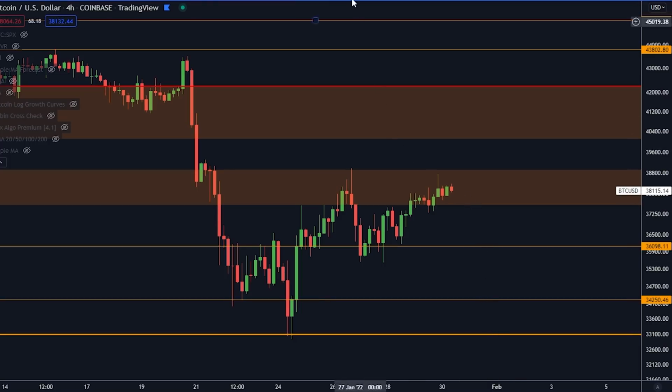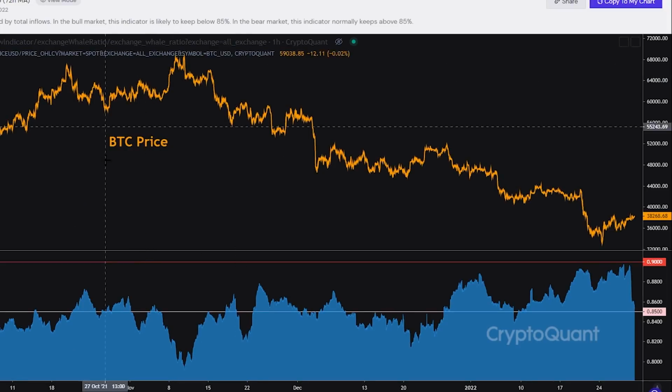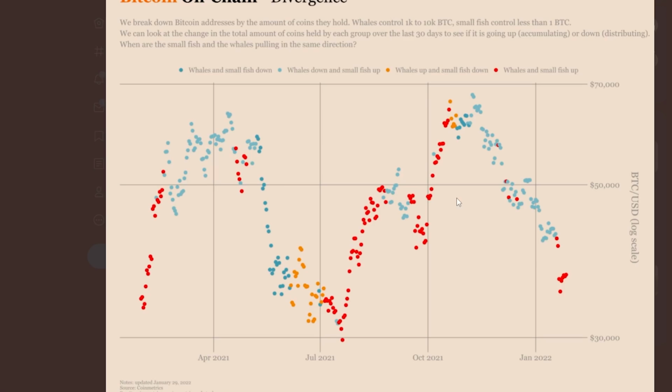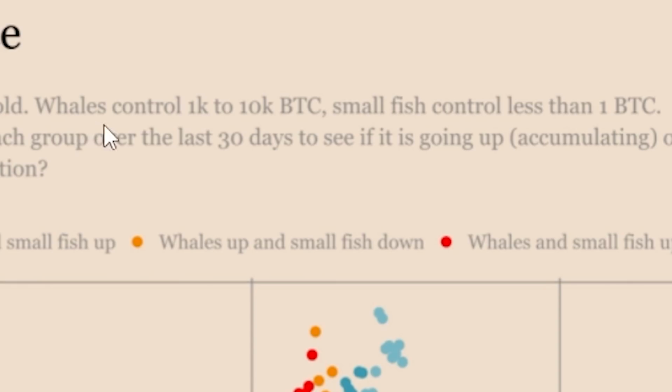So is there anything else telling us that we might see this big reaction here for Bitcoin tonight? Well, I want to show you this chart, and this is an extremely interesting chart. It might seem a little bit confusing at first glance, but I will tell you what this means. So this is telling us what the whales are doing, basically. So a whale, just for definition, is someone who controls 1,000 to 10,000 Bitcoin, not $1,000 to $10,000 worth of Bitcoin, but 1,000 Bitcoin to 10,000 Bitcoin.